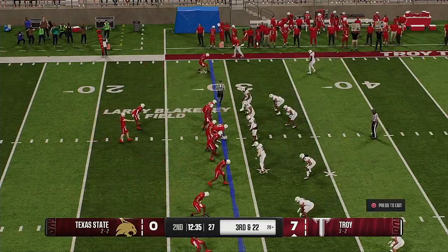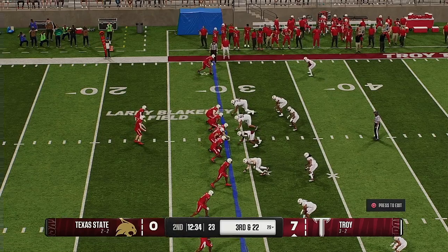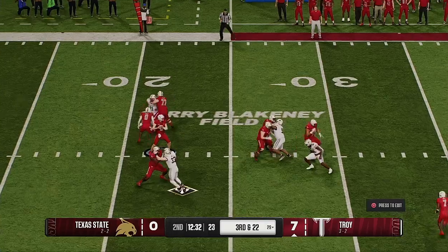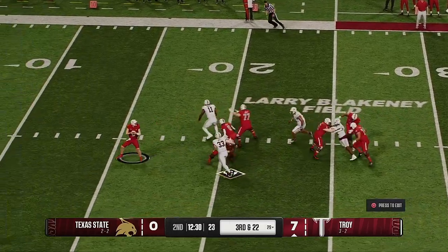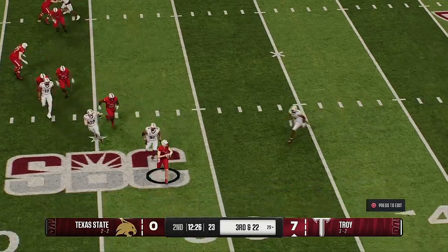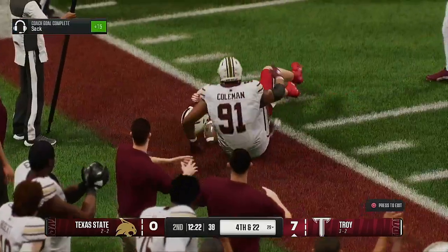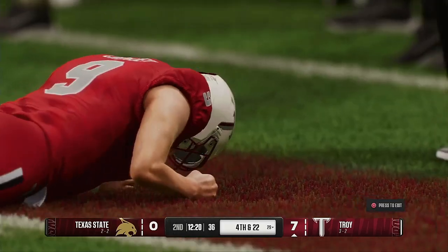And we might as well state the obvious. First and second down didn't work out. Third and very long. Looking to throw, and he needs a chunk play. They're trying to get to him. And they couldn't hold off the heat, and he goes down with the sack.